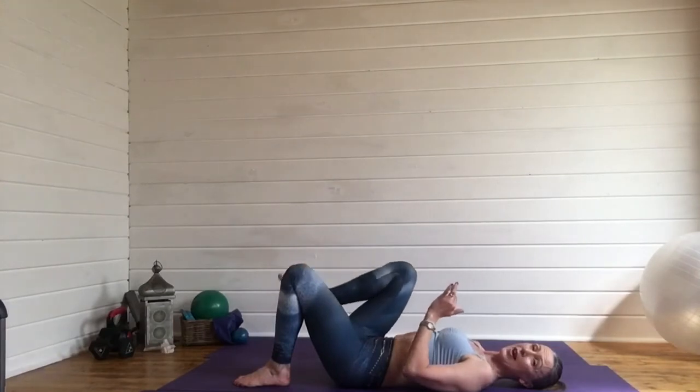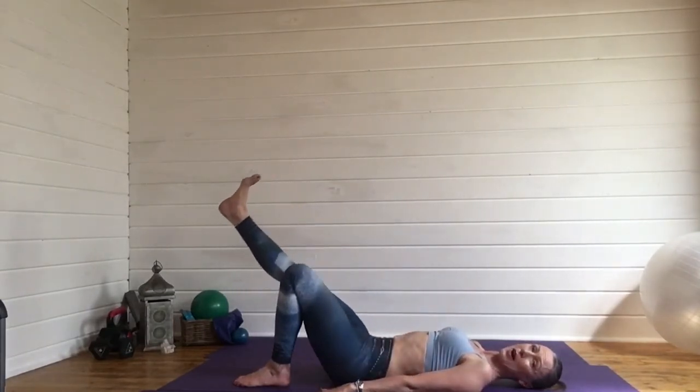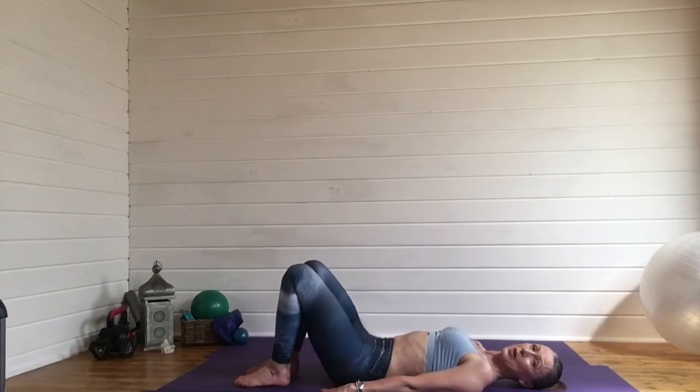Sending the leg higher is easier. Okay? Last two of those, sending the leg up higher, easier. Sending the leg lower, final one, is harder. Well done. And lower the foot down.